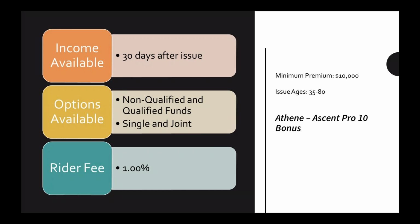A lot of people question me on that. Qualified money, how can you pay it out as joint? The way we do that is, as you all know, money has to move like to like. So we bring it from John Smith to John Smith. But Susie Smith can be the primary beneficiary. And if Susie is the spouse and the primary beneficiary, when Mr. Smith goes to activate income, he can elect to have a joint payout for him and his spouse. The rider fee on this is 1%. Minimum premium is $10,000 and issue ages go from 35 to 80.